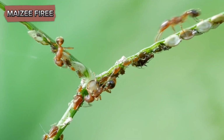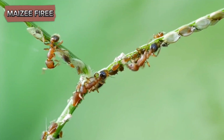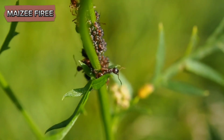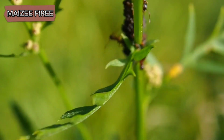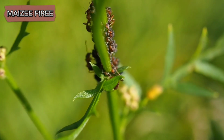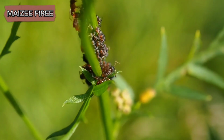Ants and aphids have a fascinating and complex symbiotic relationship that showcases the intricate interdependencies in nature. This mutualistic association, where both parties benefit, is a classic example of how different species can evolve and adapt behaviors that enhance their survival and reproductive success.